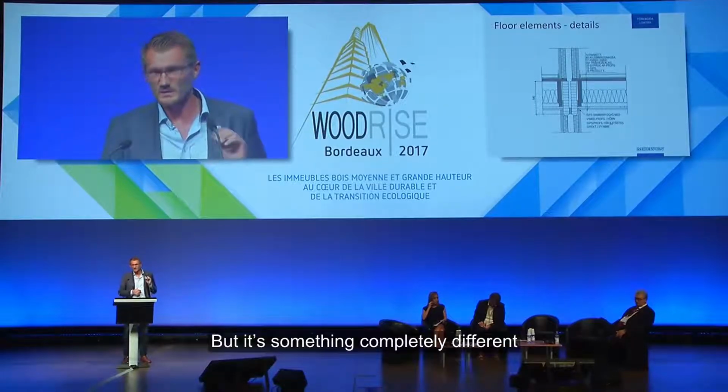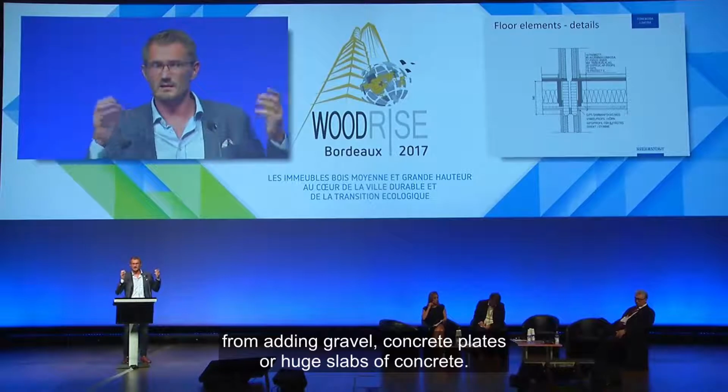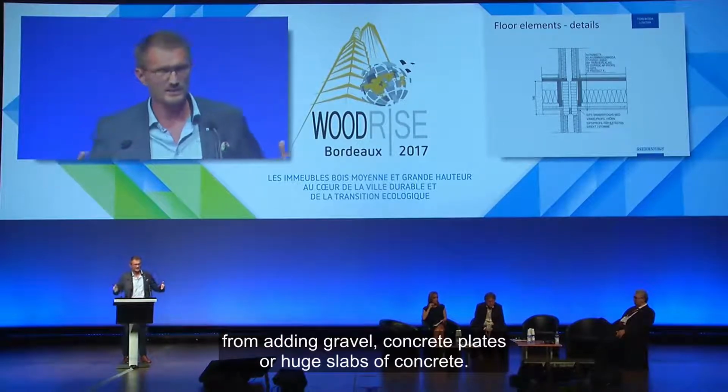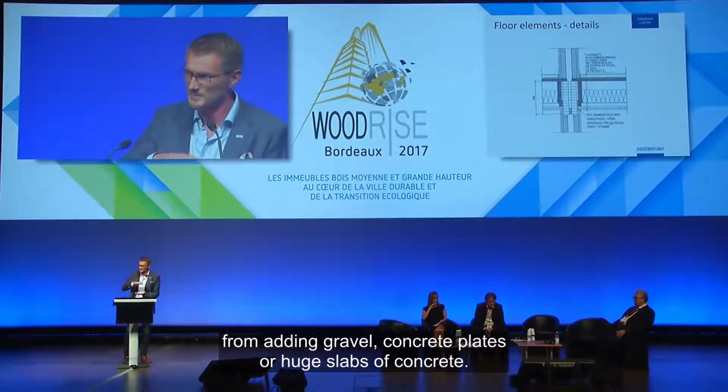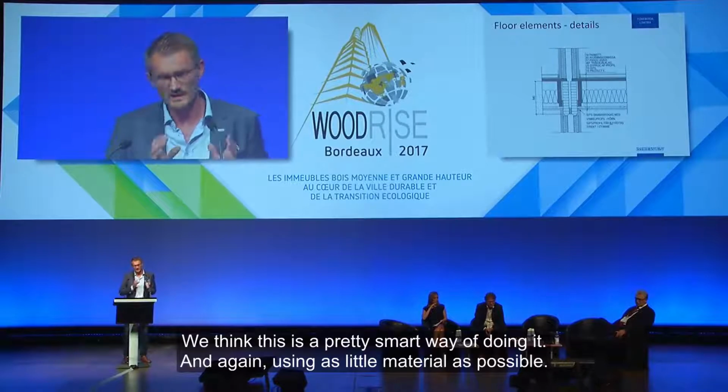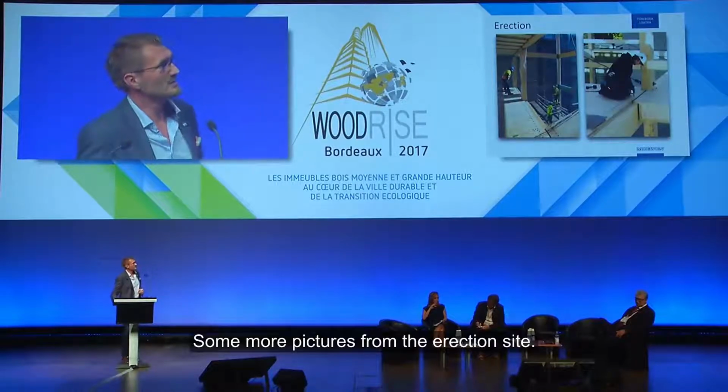But it's something completely different from adding gravel, concrete plates or huge slabs of concrete. So we think this is a pretty smart way of doing it. And again, using as little material as possible. Some more pictures from the erection site.